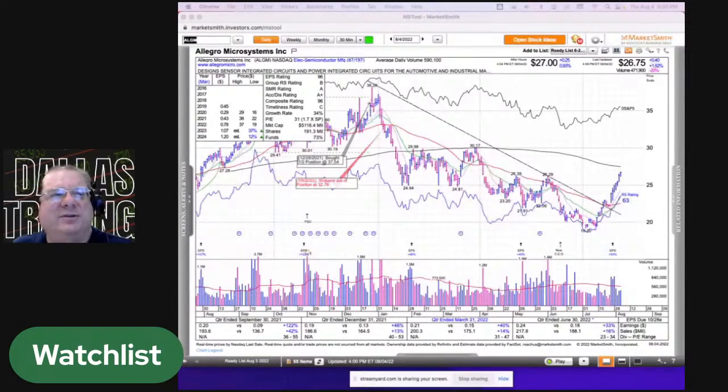So I definitely think this is buyable, but I want to see it move a little bit higher. I want to see it move above that 200-day moving average, and I want to see it strengthen in terms of the rest of the market, but it's a great one.